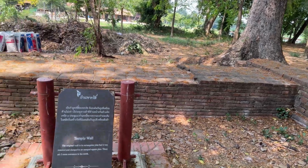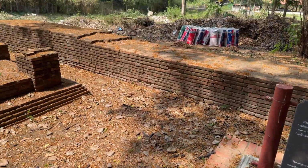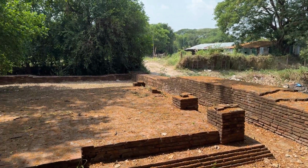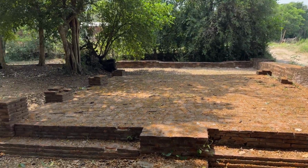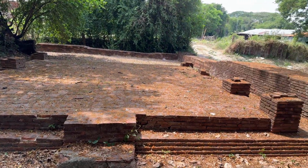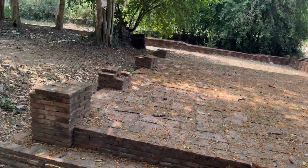So here it says it was a rectangular wall, and then they've restored it. And whenever they did it, they made it into an unequal square. Kind of interesting. And then here's a small little building. Here's another entrance over here.